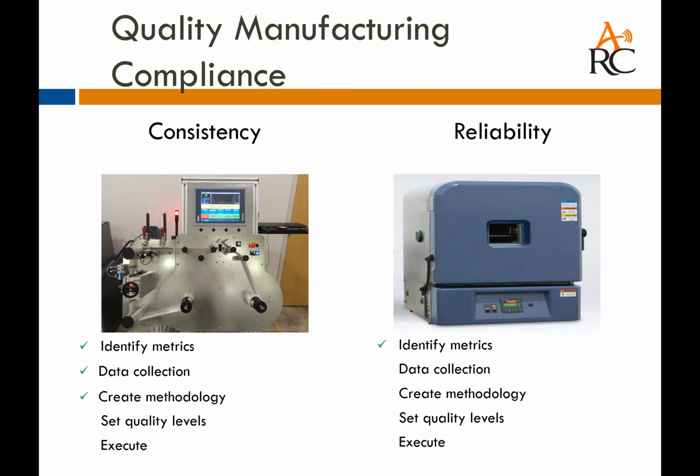Quality manufacturing compliance. This part is not as exciting unless you're an inlay manufacturer, but we do a lot of testing now for consistency and reliability. We're working through a program currently for building this out a little better, but we're monitoring those RFID tags that are going out in the store. And we're making sure that they're getting good, solid product, good, solid tags that are going onto these products.